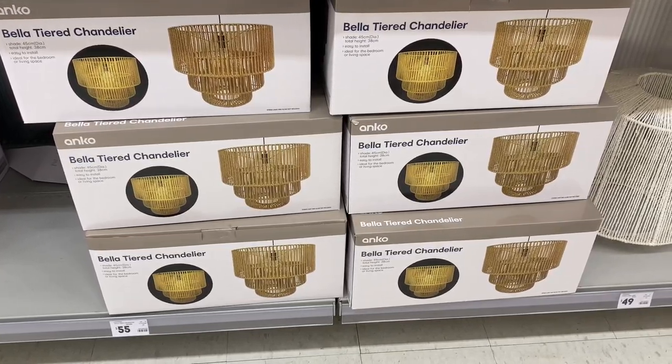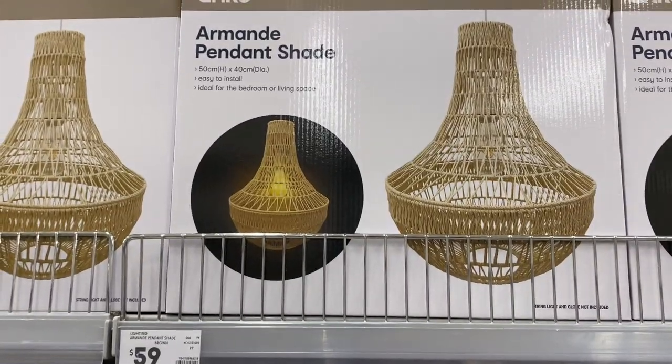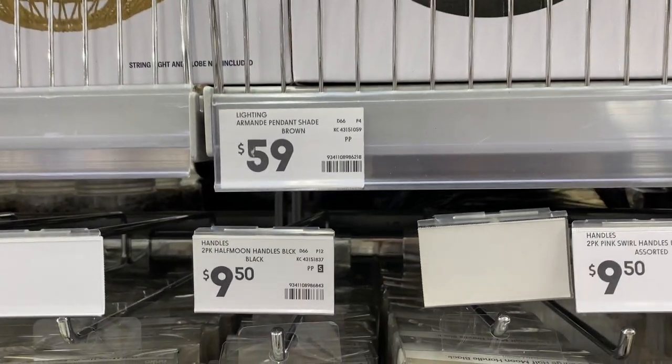Then we've got this gorgeous tiered chandelier. I love all these lightings. I think they're so lovely. And then this one as well, that's gorgeous, $59.